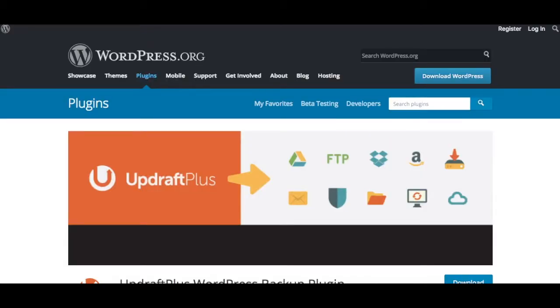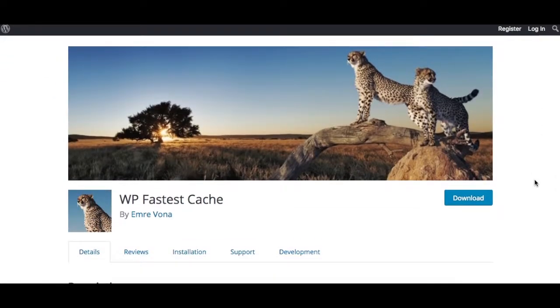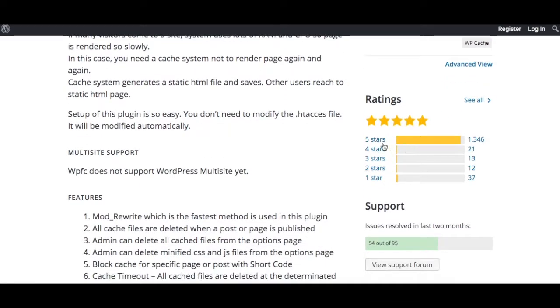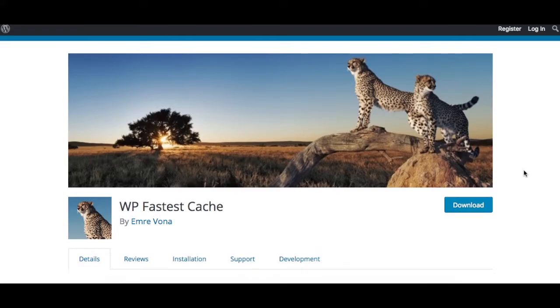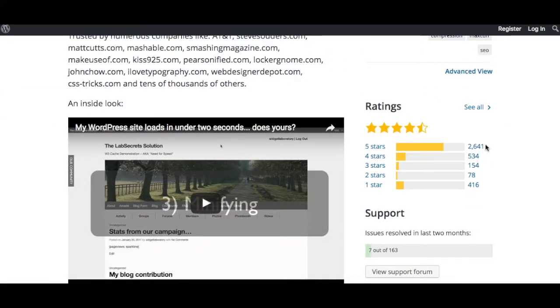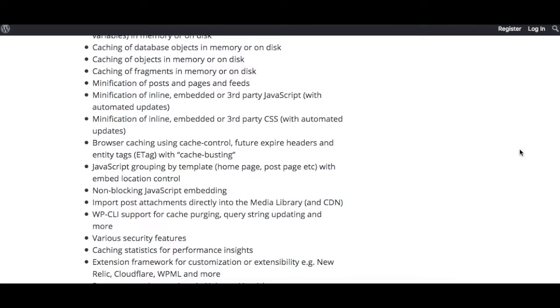The first caching plugin is WP Fastest Cache. This is a free plugin. We are here on the WordPress plugin website. As you can see, they have over 1,346 5-star reviews, and it is a great caching plugin to try out. Additionally, another great plugin is W3 Total Cache. This plugin has 2,641 5-star reviews and is another great caching plugin to consider.